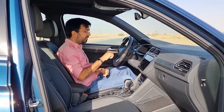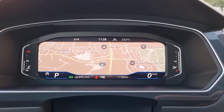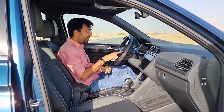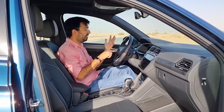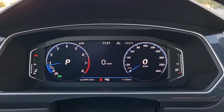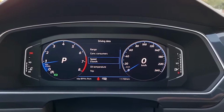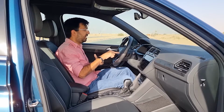There is also a view button with which you can change the different views. You can go full screen where you see all the details, then you can go to another screen with more details. So you get different layout setups here. But one of my favorites is when you go to the right, so let me first come to the different options that you can see on your dashboard itself. On the driver's display you get the driving data, in which you can see your overview, your range, how much air conditioning is consuming in terms of power, the speed, the oil temperature, the trip information, the consumption in your fuel average, and then you come back to the overview.